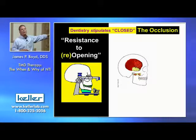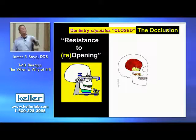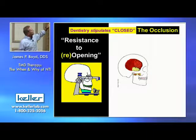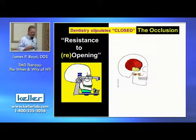We stipulate the occlusion. And Barry Glassman would talk on the internet about, well, you're stipulating the occlusion. I go, what are you talking about? That sounds so weird to say. But we know what we're thinking. It's the occluding is what is happening all the time that we have stipulated. We call it the occlusion. We seem to start from that position. But still, I keep talking about a resistance to reopening. With this lateral pterygoid, it's a resistance to reopening.